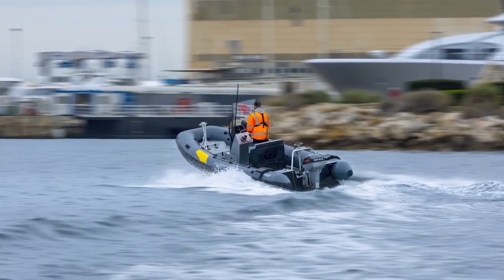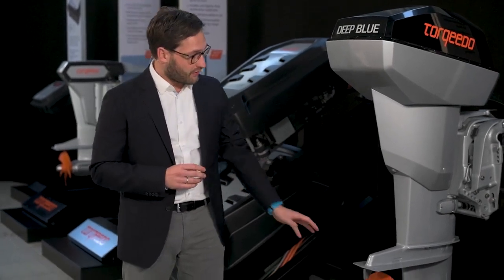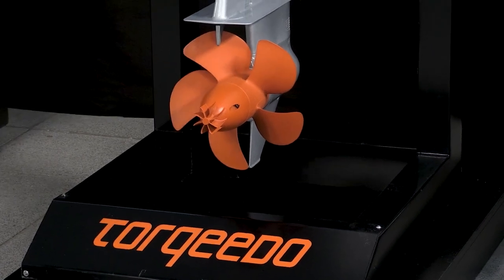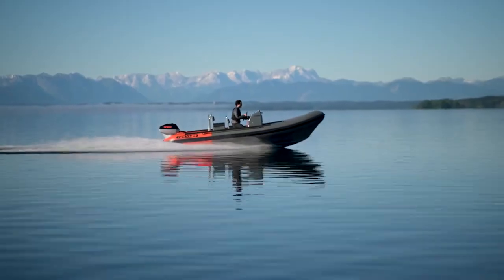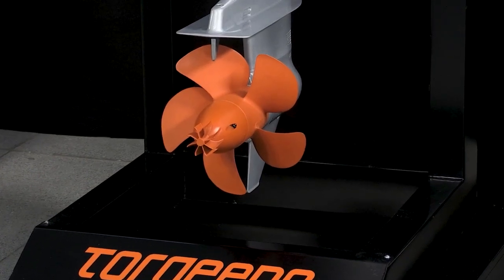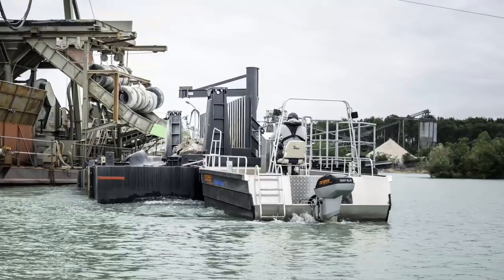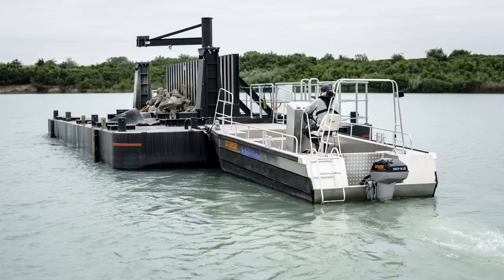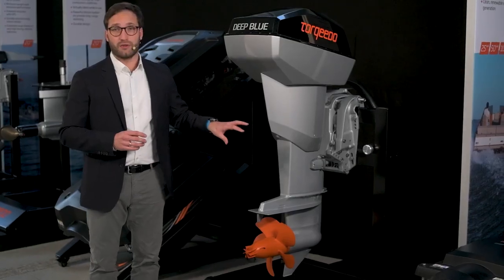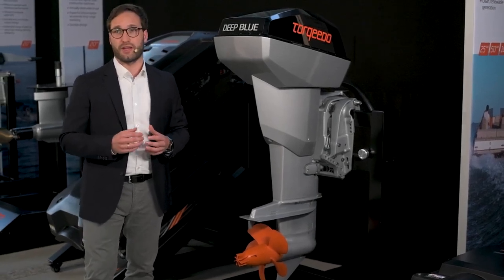Next to this motor, we have our 50 kW outboard, the 50R. R stands for remote, so this is always controlled with a remote throttle of Torqeedo. Here we see the orange propeller, which is usually used for high-speed applications with up to 50 kilometers per hour, but you also could fit any other propeller. So this motor and engine with this high torque is also used for displacement vessels, workboats, maneuvering of material and goods.